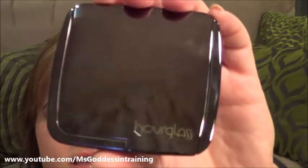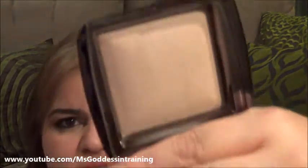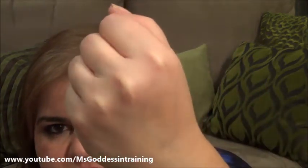So that's the packaging there. And then this is the colour. It's just a warm beige. I really like it. And they retail for $62 here in Australia. I use it as a setting or finishing powder. I'm not sure if this is going to show up if I diffuse it. Yeah, you can't see it.